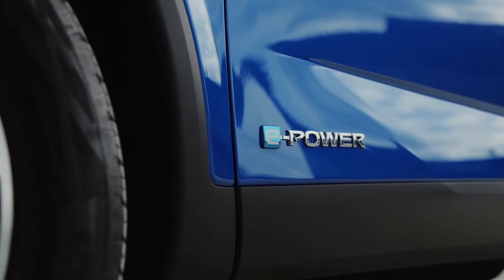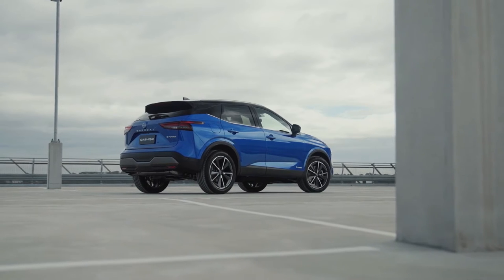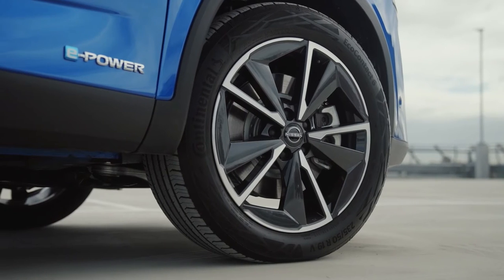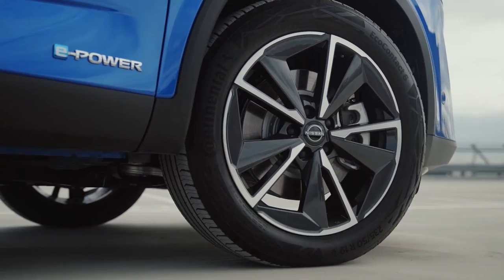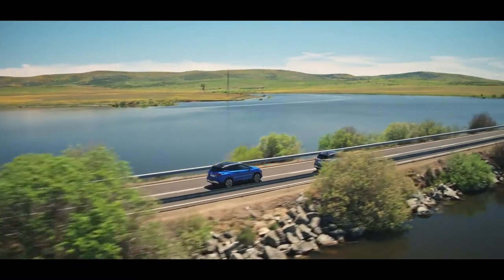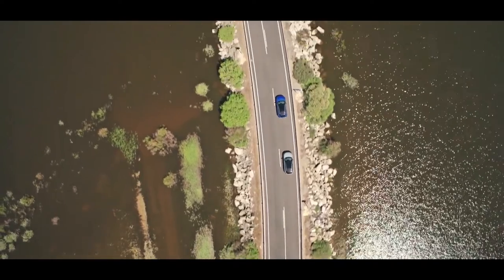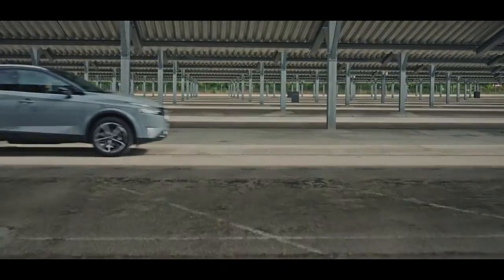The Qashqai's improved body posture is more purposeful on the outside, with noticeable shoulder lines, an expanded wheelbase, and imposing 20-inch alloy wheels, which are new to the Qashqai. The car's wheelbase has grown by 20 millimeters, while its overall length has grown by 35 millimeters. For greater road presence, the height has increased by 25 millimeters and the width has increased by 32 millimeters.